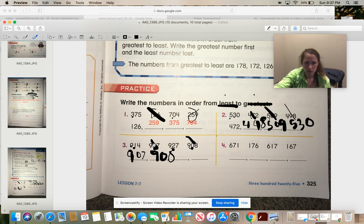Now we have 914 and then 927. Well, we have a 1 and a 2, so 914 is smaller. And then last we would have 900. My goodness, these are so hard for me to draw, guys. 900, I'll write the biggest one down here, 927. Okay, so 907, then 908, and then 914, and then 927.